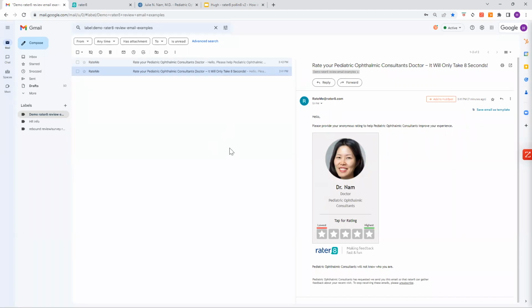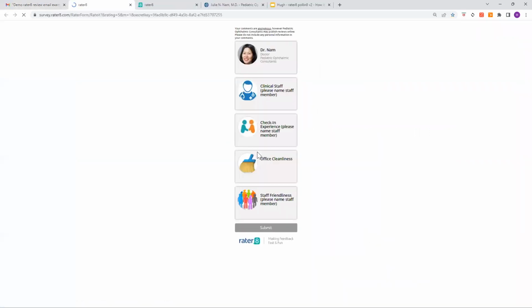And so this is an example of what the survey might look like here. So you can see the patient gets an email. You can see the physician that the patient saw that day. And then all it's saying here is tap for a rating. So it's just a one click for the patient. They'll tap on a star here.